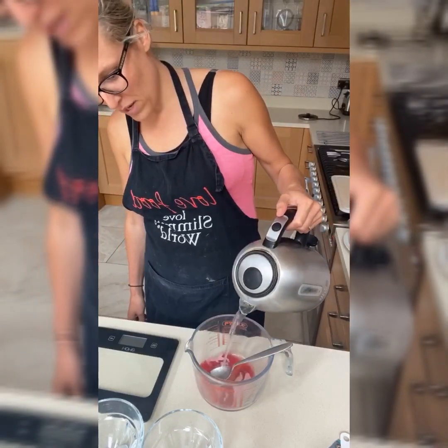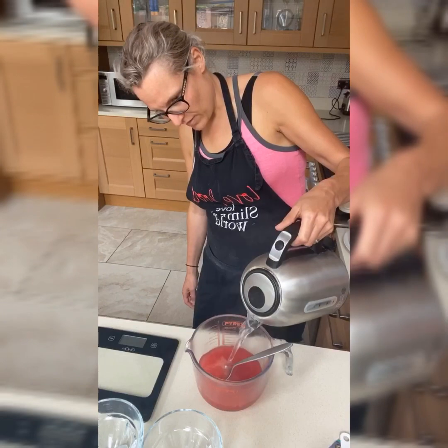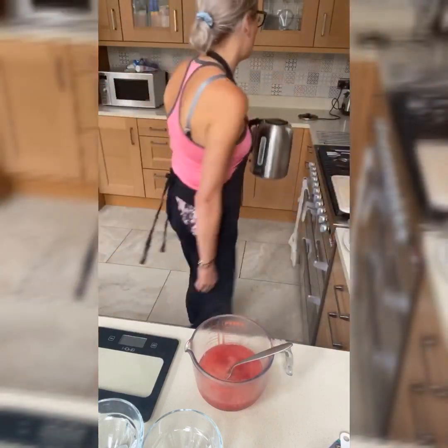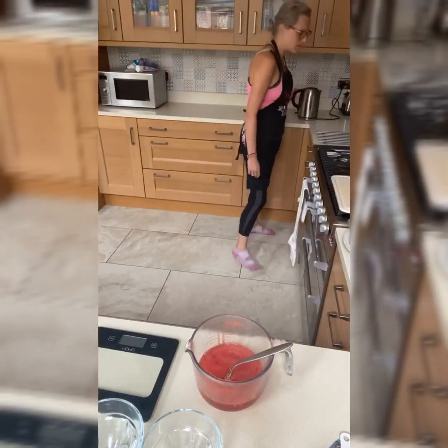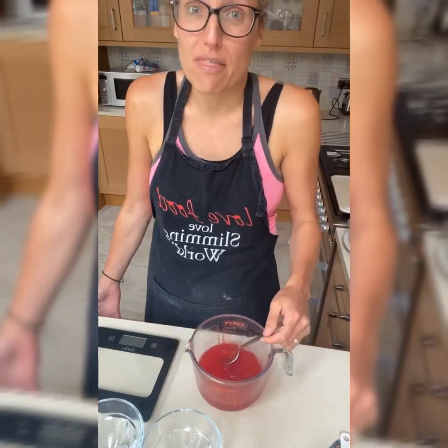Half a pint of boiling water. Then give it a mix up. Morning, everybody. How are you doing? Are you all loving this live, watching the kettle boil? It's like watching a decorator and paint dry, isn't it? Right, all we're doing is mixing this up. So if you're just tuning in, it's probably about the right time.